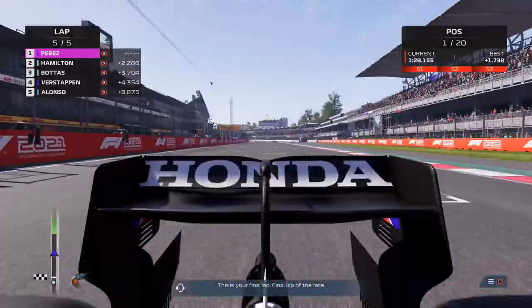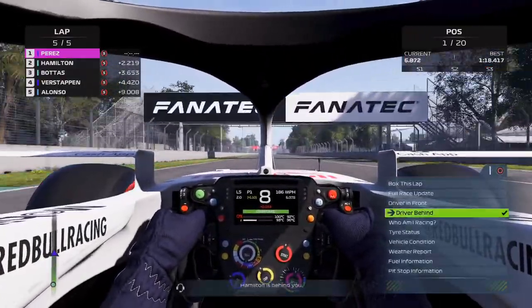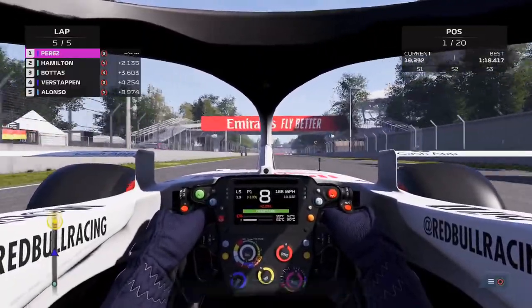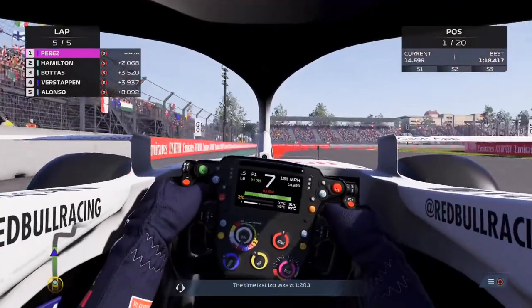This is your final lap of the race. Hamilton is behind you. The gap behind us is 2.2 seconds. They're on fresh softs. The time last lap was a 1:20.1.